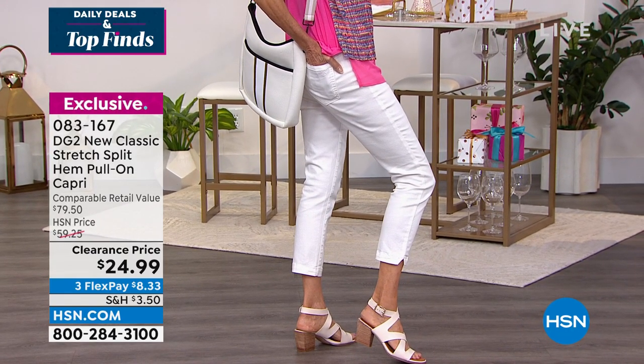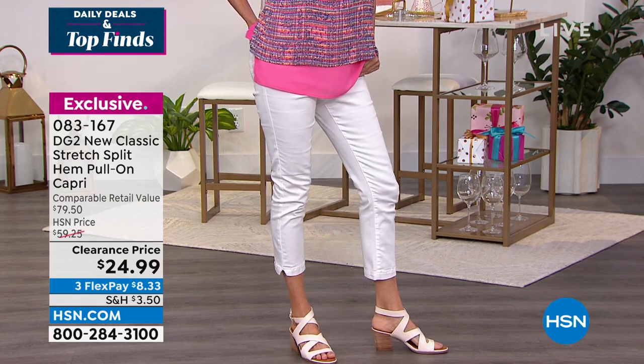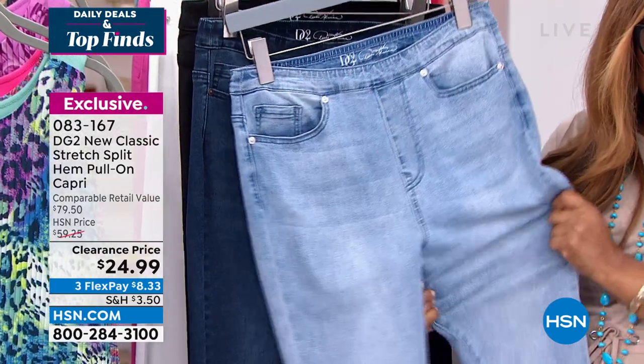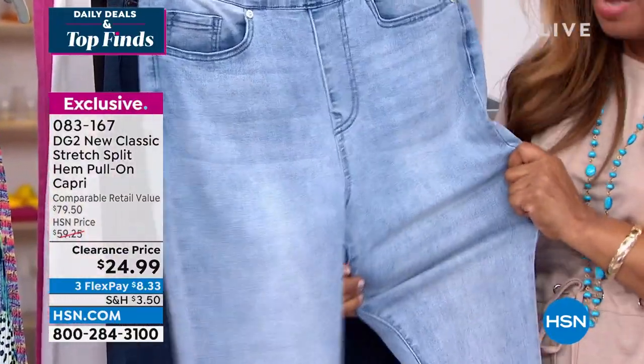Here are our capris, so perfect. Covers your legs, gives you that Audrey Hepburn style look to them. They're clearance price, these sold at $59. They're $24.99, and we've got all the colors available for you.